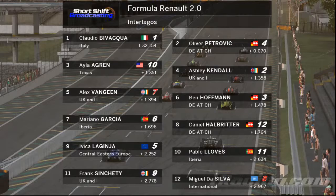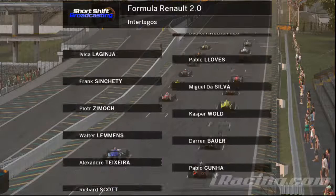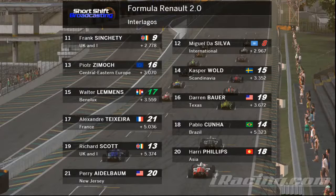And the sixth row is for Sanchetti and Da Silva. And then we have the seventh row for Zamok and Wold, Lemmens and Bauer, Texera, Cunha, Scott, Phillips, and Eidelbaum in the final position.